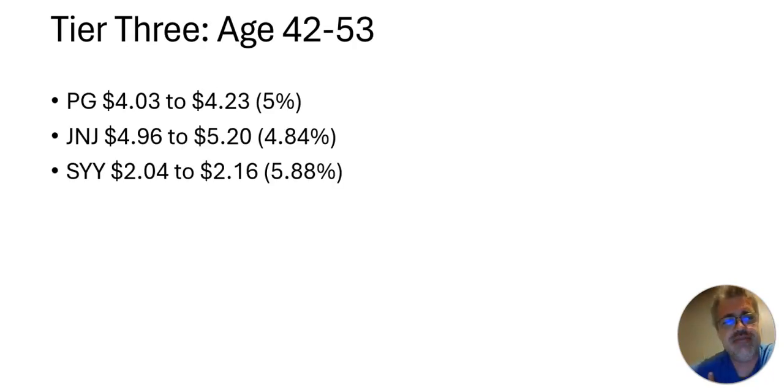Now for tier three, when we move into that age 42 to 53-year-old category, we want to get a little bit higher starting yield, generally nothing below 3%. We want to get like 3.5% to maybe up as high as 5%, depending on what it is that we're buying. There are three dividend kings here, stalwart stocks in the dividend growth stock community. Definitely ones that you can sleep very well at night having in your portfolio.